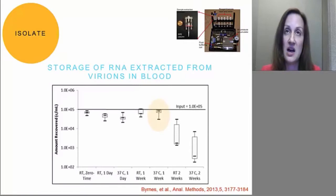What that would allow us to do would be, instead of taking blood samples at a far-flung location and trying to maintain those blood samples in a cold chain before they could get to a centralized location for testing, we instead can extract those samples at the point of care and store them, at the status of the technology right now, for up to a week before we have to extract them and perform the downstream assay.